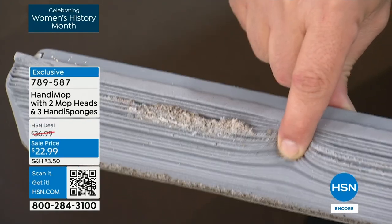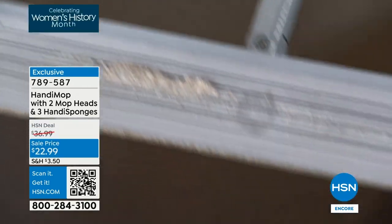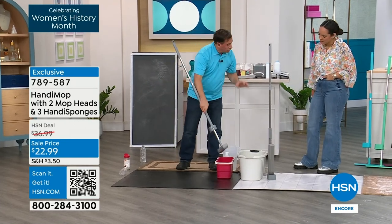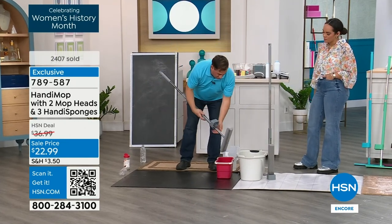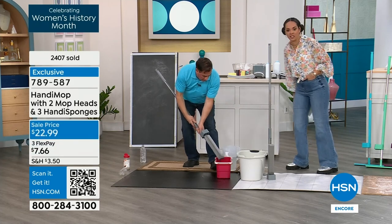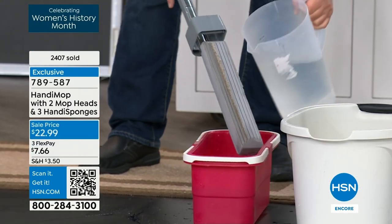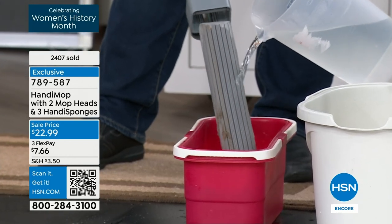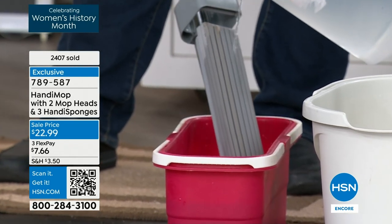You know how it lets it go? You wet it. Let me show you. I'm gonna put it in my bucket. Now, this doesn't come with a bucket. It's designed to be used in the kitchen sink. As a matter of fact, you can actually fit it in the sink, which is great. I don't have running water here, but let's make believe this is running water. Watch what happens to all the dirt right inside the kitchen sink.